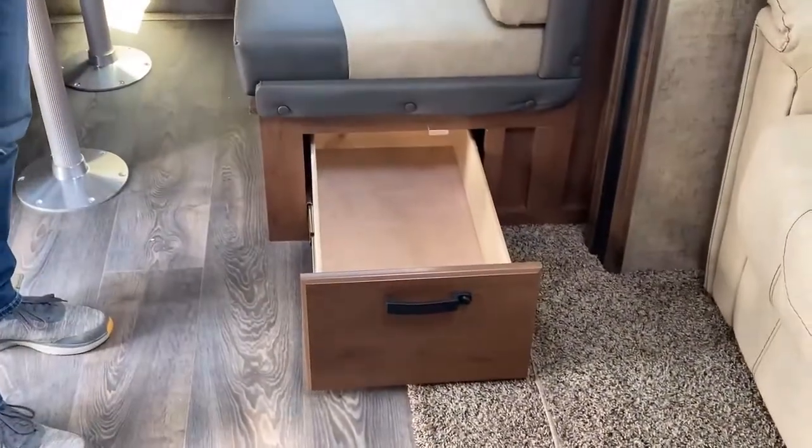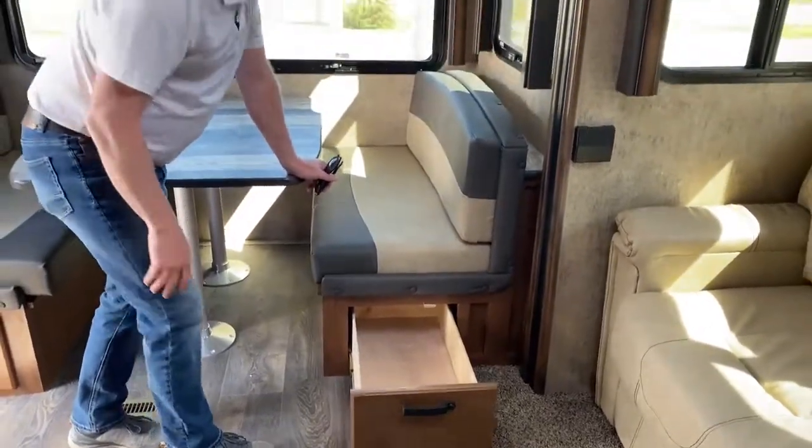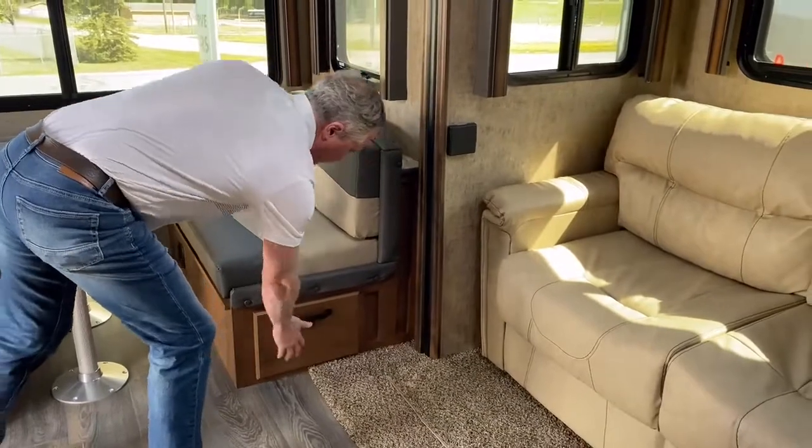The construction of the Outdoors RV is plywood construction. There's no OSB. It's all solid wood construction, plywood construction. Cupboards are solid wood construction.